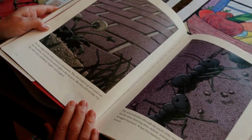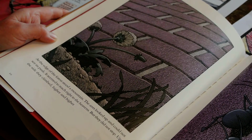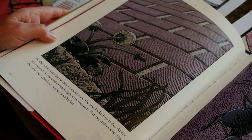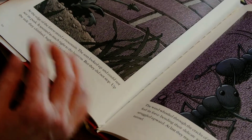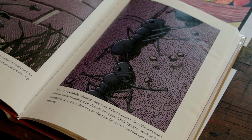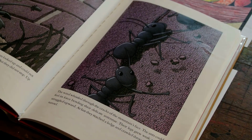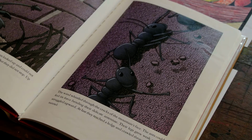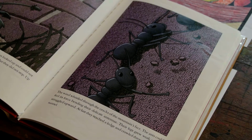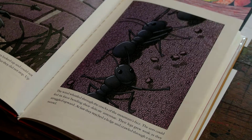At the edge of the forest stood a mountain. The ants looked up, and they could not see its peak. It seemed to reach right up into the heavens, but they did not stop. Up the side they climbed, higher and higher. The wind whistled through the cracks of the mountain's face. The ants could feel its force bending their delicate antennae. Their legs grew weak as they struggled upward. At last they reached a ledge and crawled through a narrow tunnel.